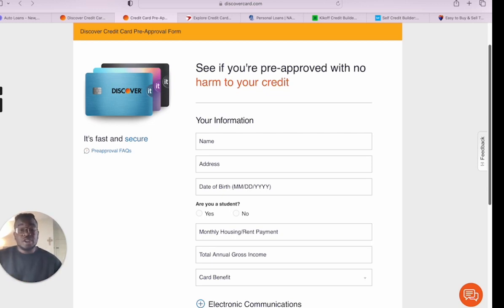If you're a student, you can click that you're a student. Just understand this. If you put that you're a student, they might ask you for verification that you're a student by asking what college you go to and providing maybe a student card or just proof that you go to that school. All right. So it's very, very easy. Just put your name, address, date of birth, housing, rent, annual income.